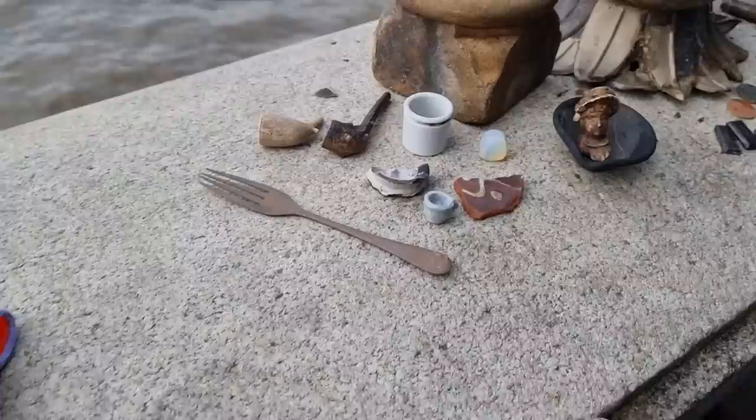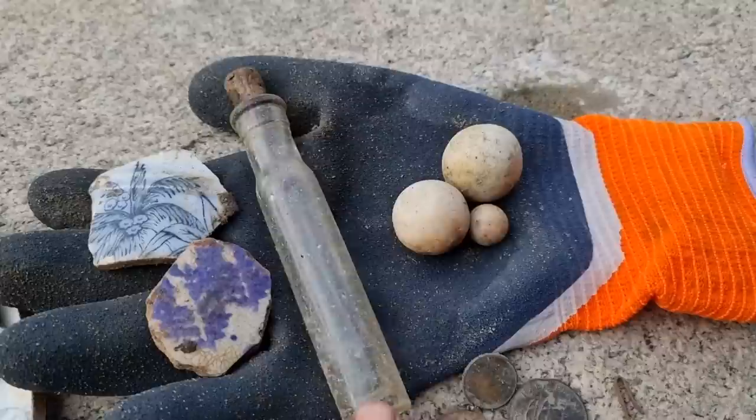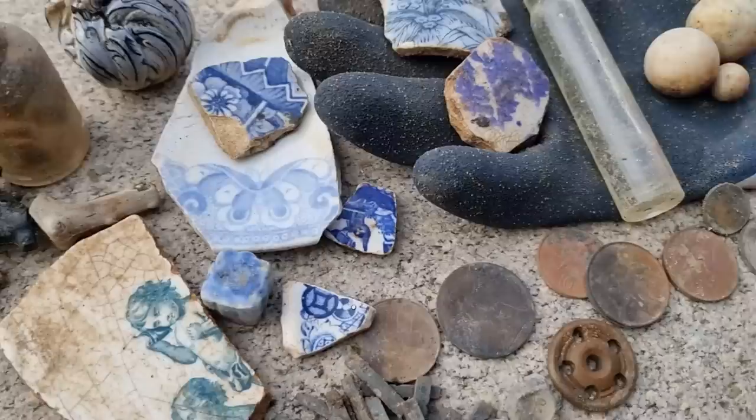There you go. Excellent. Well, onto my bits and bobs. Plenty of coins, mostly modern. A couple of old penny and halfpenny pieces, one from the 40s and one from 1917. A nice little file from a chemist. Little Victorian stone marbles. Lovely pieces of pottery shards, angels and all sorts of bits and bobs.